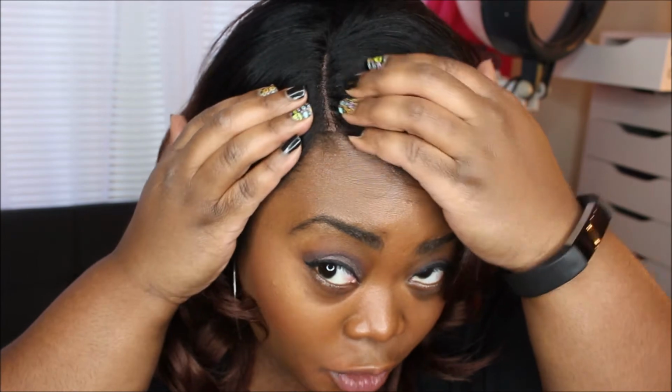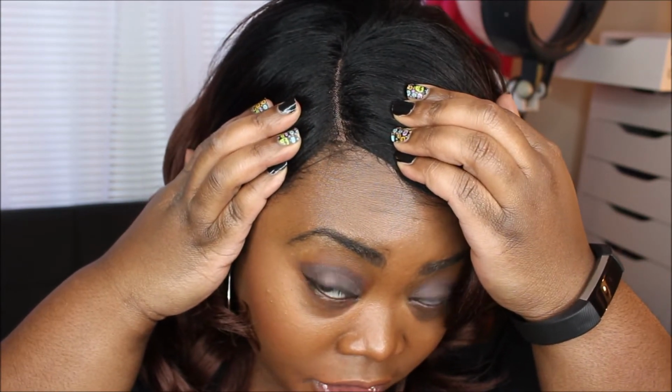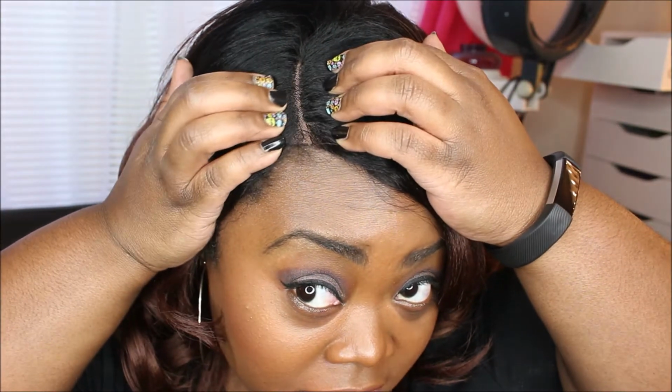This is how it looks out of the box. I haven't plucked, tweezed, anything. I just cut the lace off. Look at that. No powder, no concealer, nothing. The part is bomb. I was taken aback. I looked in the mirror, like, is this real? I mean, this part is bomb.